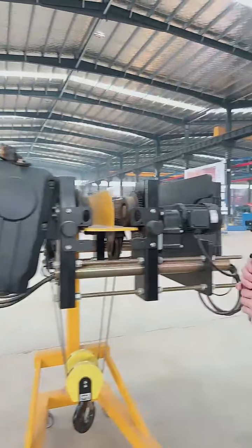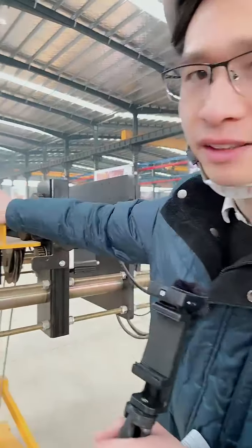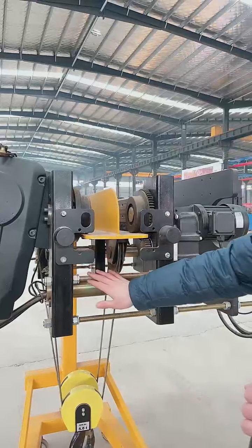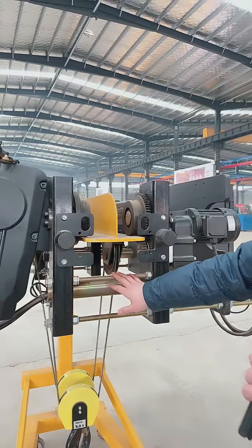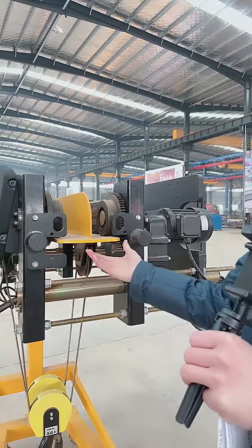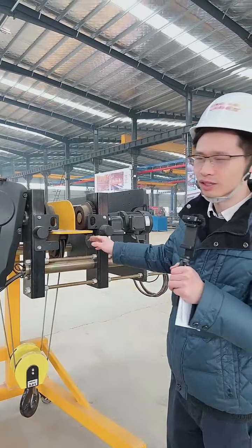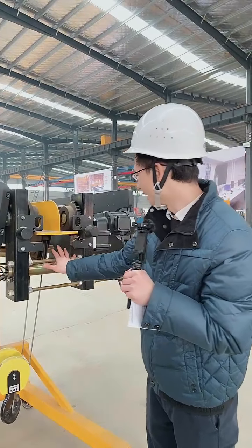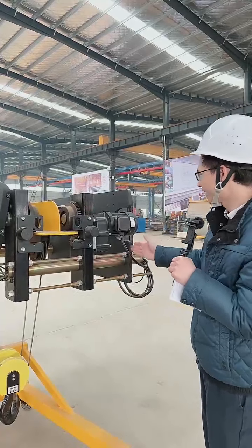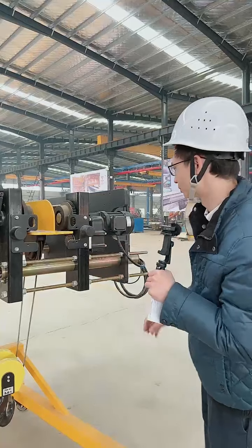And just now I showed that this design is the main girder. You can see this is also an adjustable design. Whatever the width of the main beam is, it can be adjusted accordingly. Now it's here, and it can be adjusted by here, according to the main girder size.